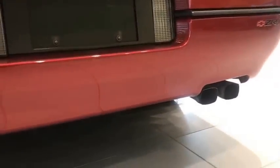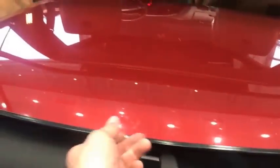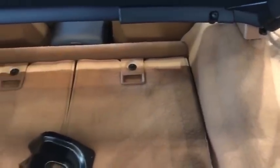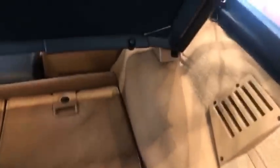Great sounding exhaust. This is a one owner. And here's your dual tops. So this is your painted top. Again, trying to do this one-handed is always tough, but we'll see if I can get this unlocked. I did it during Facebook with no problem. And of course with the tan interior like this, yes it does. It has dual tops, just like the C7 does now, just like the C6 did. You can have two different tops. So no issues back here.